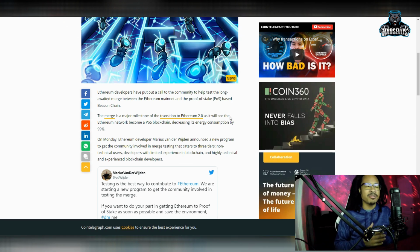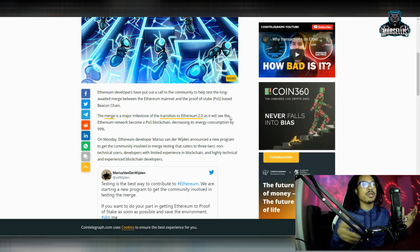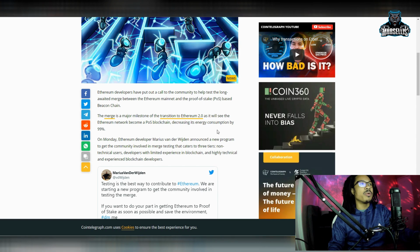People wouldn't even have to mine. They wouldn't even have to have all these mining farms mining Ethereum and all that, because all you have to do is stake the coins and then more coins are going to be minted. This is just what we need inside Ethereum. We just need to have the proof of stake already being out. It's going to help us out a lot.